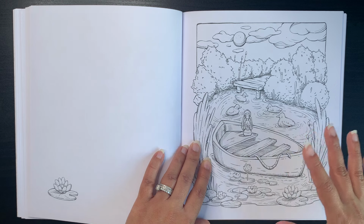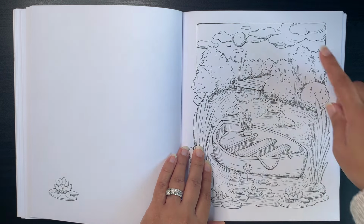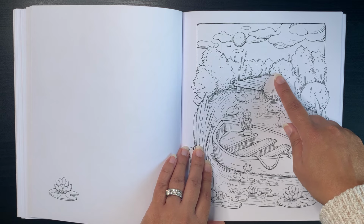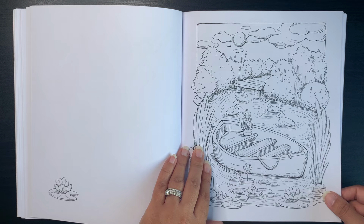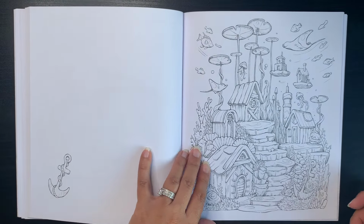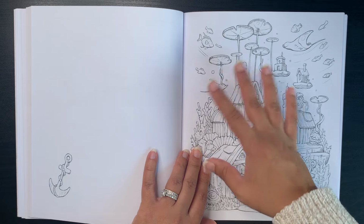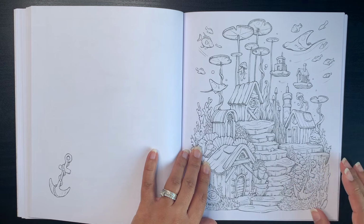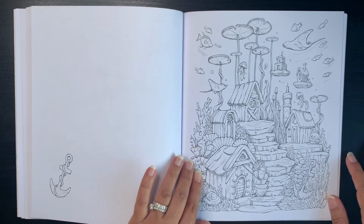Just looks like such a calm scene, isn't it? Relaxing. I would do a sunset for this one. I see a sunset for this one. An underwater world. Looking at this page, I would expect to see the Little Mermaid or something here. I don't, but it's lovely, really nice.